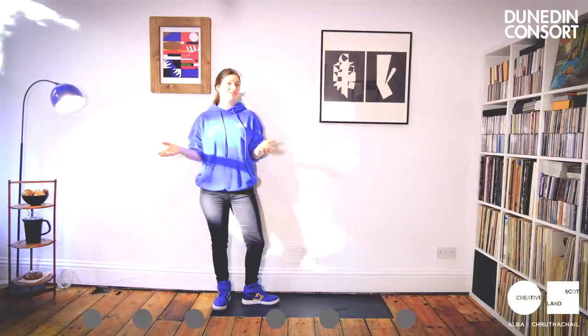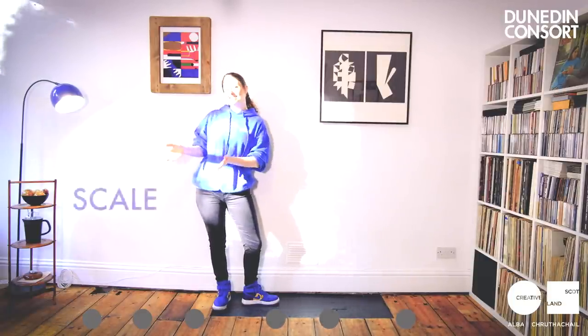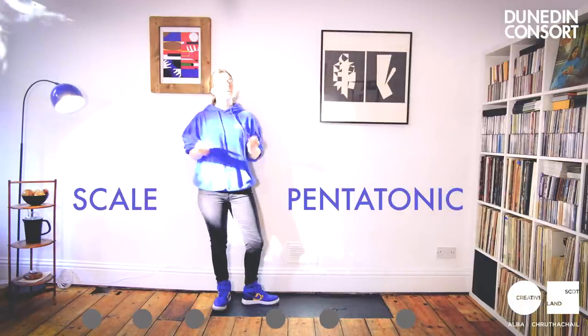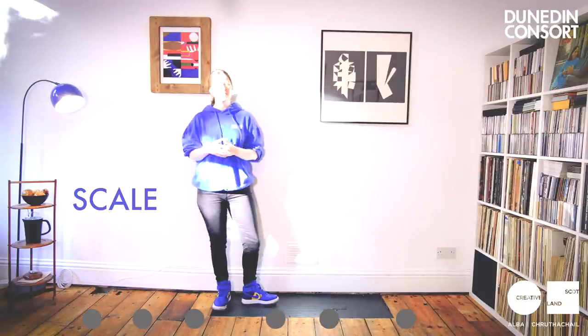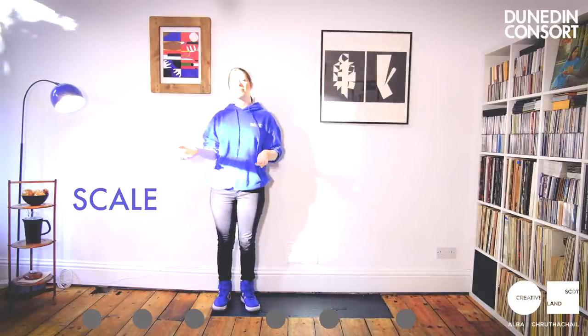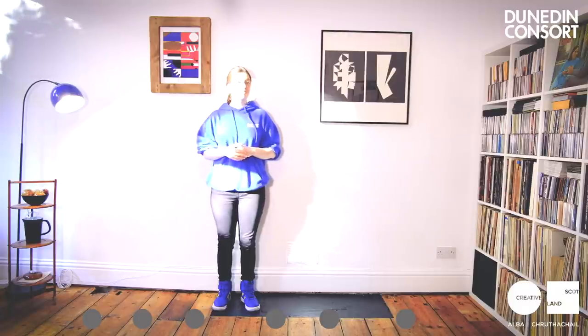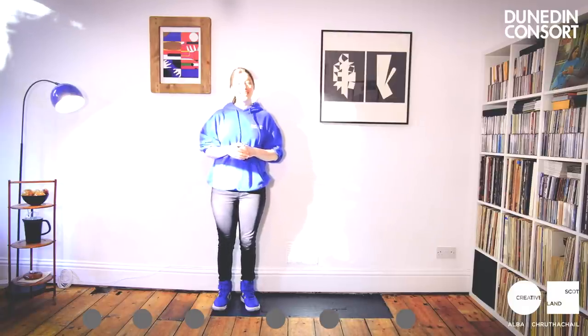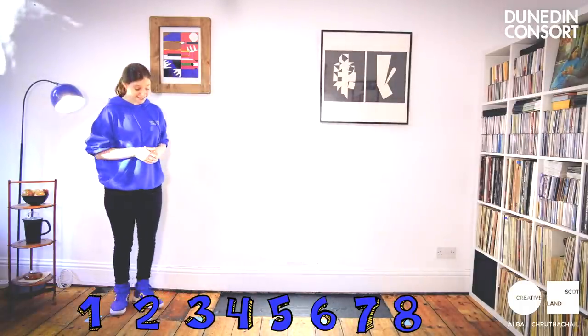Okay, so the pentatonic scale has two really important words in it, which are scale and pentatonic. A scale is basically what makes up all music. It's a bit like the ingredients for a cake or a meal, if music is the meal. The scale that a lot of Western music is based on has 8 notes that climb up a ladder in steps, and it sounds a bit like this.